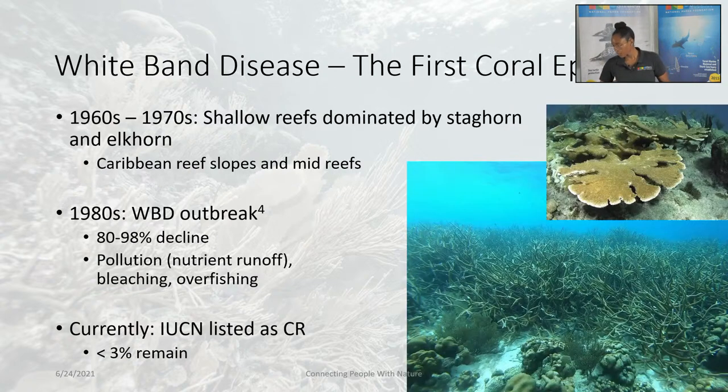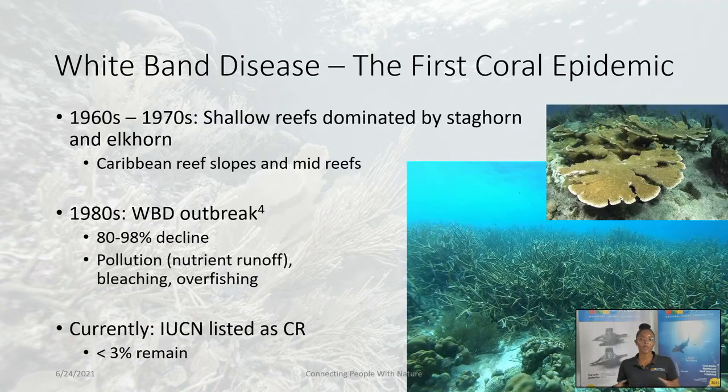So the first coral epidemic we had in the Caribbean region was white band disease. And this was really the first disease outbreak that occurred over a large geographic range. So in the 1960s, early 1970s, all of the Caribbean used to be covered by elkhorn and staghorn coral, the Acropora. So if you were to look at our shallow reefs, our reef slopes, and our mid-reefs back then, it would be completely covered by these species. They were the most abundant coral species on our reefs.